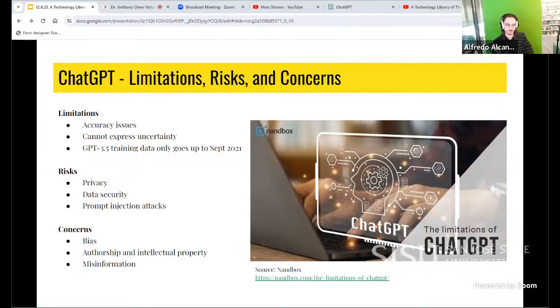accuracy. ChatGPT actually prioritizes creating believable language over generating accurate responses. So sometimes it will generate a very confident, well-written response, but it turns out that it's actually completely false or made up. And this is what they call a hallucination.